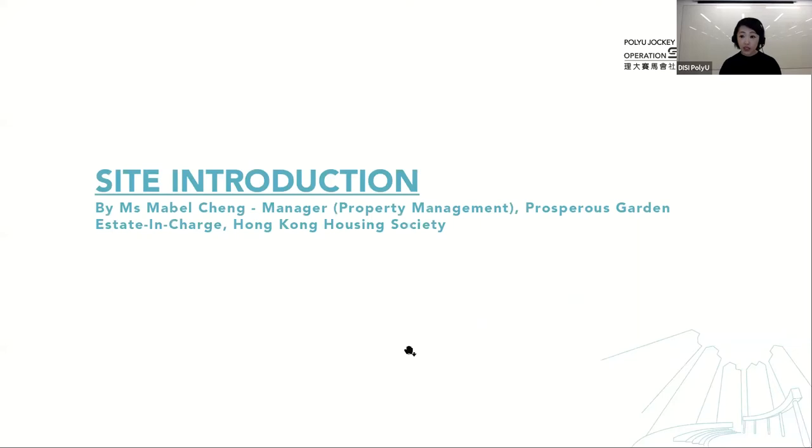Okay, so after these details, we are going to have Mabel from the Property Management Office of the Hong Kong Housing Society, and she is also the Prosperous Garden Estate in charge. Mabel will explain to us about the site, what is special about Prosperous Garden that you should pay attention to, and how you can observe it afterwards. Okay, so I'll pass the time to Mabel, so give us a minute.